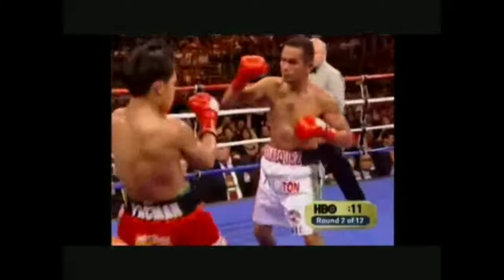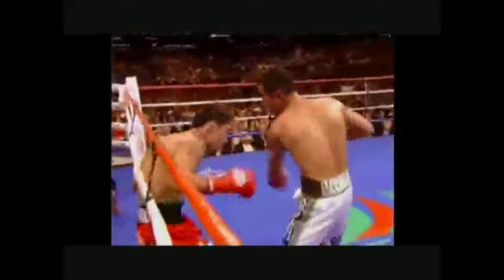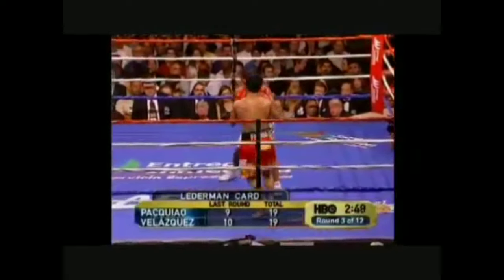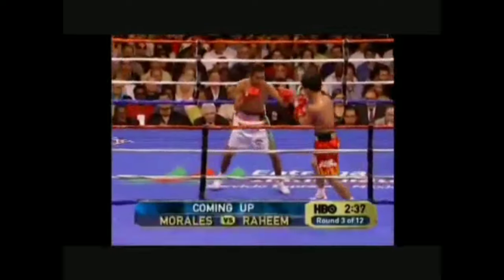A break right now just to figure out what's going on. Right hand with his glove, took the second right hand and shook his head a bit. Pacquiao landing a left in there. Velasquez with a right and a left. Wild action. Great right hand for Velasquez.